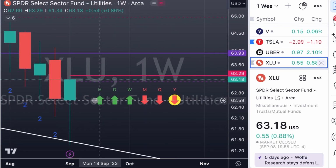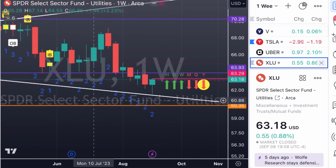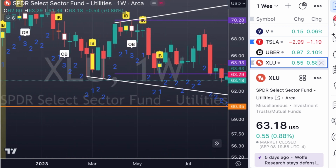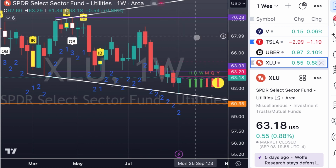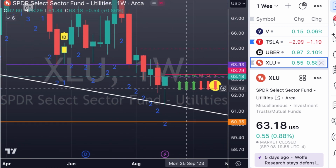XLU, hammer candle, 2 down green. Look at this. I don't talk about broadening formations often, but there we are. Low to the high. Where are we trending? Back to the low. We've tagged it. This is our hammer candle. 2-2 reversal. Back to the upside. 63.29 we'll look at with calls on XLU.